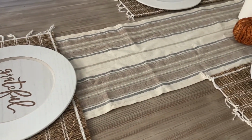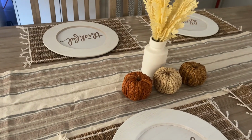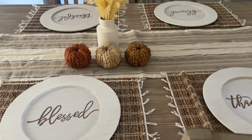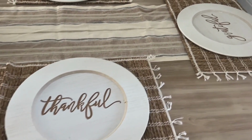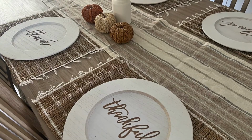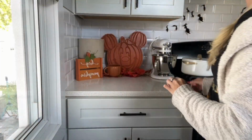And this is basically how the table is set for now. I did find my thankful, grateful, and blessed chargers that I usually use on Thanksgiving. So I decided to put them out. Why not, as decor? But I do plan on getting some dry floral arrangements, maybe even a garland at Hobby Lobby this weekend. But I think this works for now. I think it's really cute and it's good to have a fresh start.